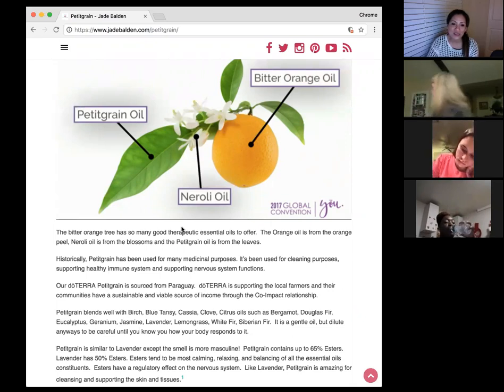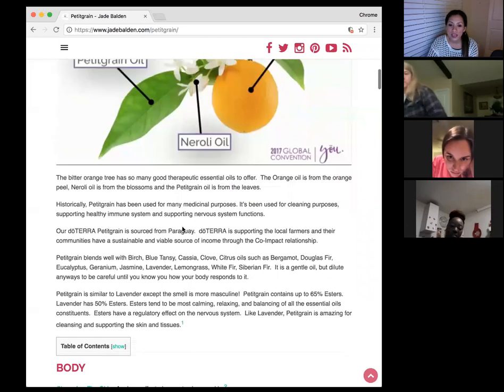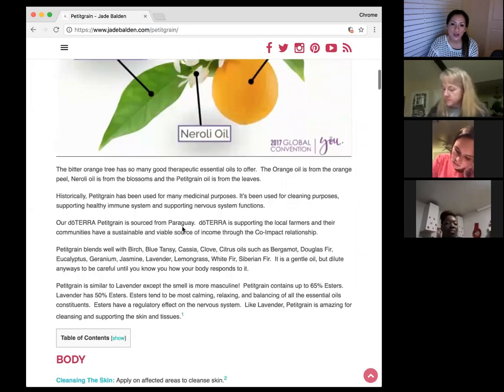So Petitgrain is amazing and blends well with birch, blue tansy, cassia, clove, citrus oils, any sort of citrus oils, especially oils like lime and bergamot, Douglas fir, eucalyptus, geranium, jasmine, lavender, lemongrass, white fir, and Siberian fir. So those are the great oils that it blends with, okay?